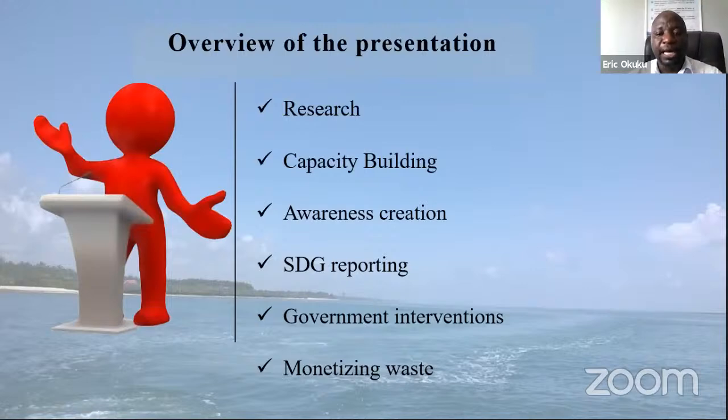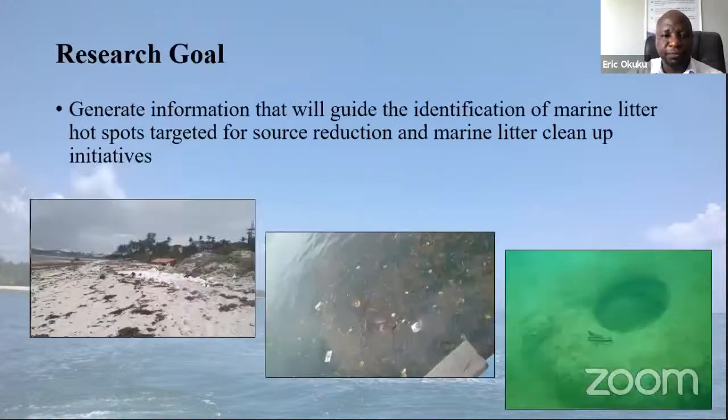Then I'll highlight a few government interventions that have been put in place to control marine litter pollution. And then lastly, we are working on an initiative to monetize waste so that we don't look at waste as waste, but we look at things that are resources that can be used to improve community livelihoods. So, starting with the research part.